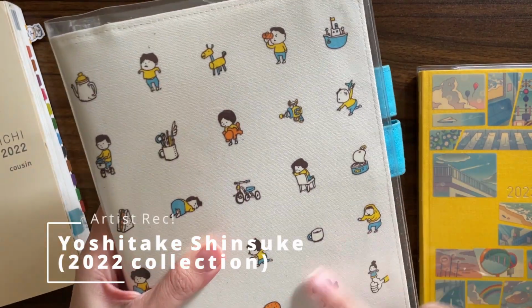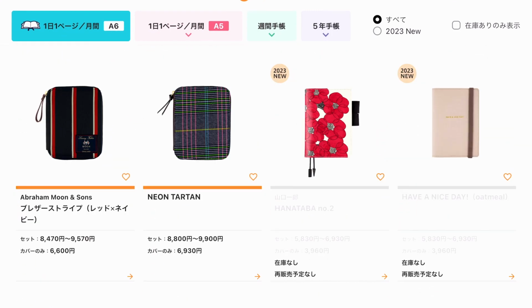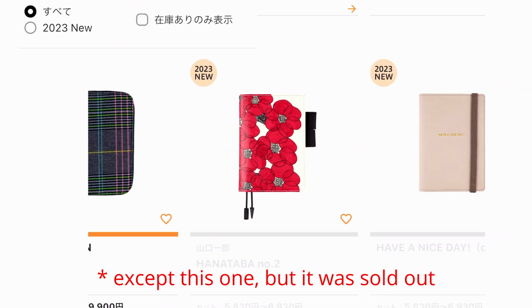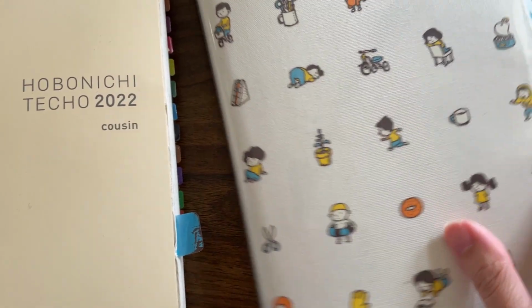I'm even using the same cover as last year, and that's because when the 2023 collection was first released in October, none of the covers for the Cousin really appealed to me. Plus, I love Yoshitake Shinsuke's work, so I can't complain about another year of looking at these adorable drawings.